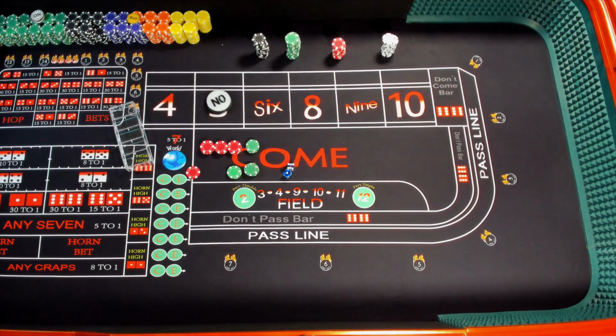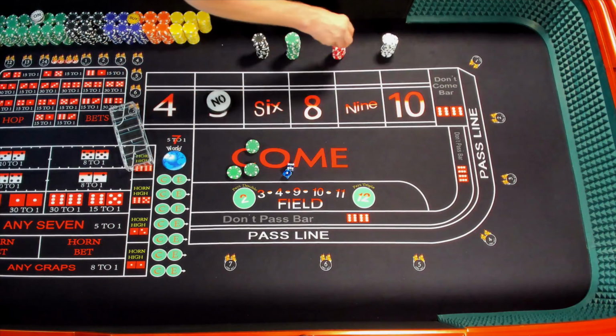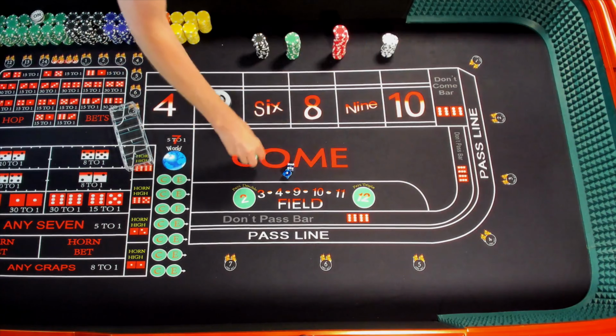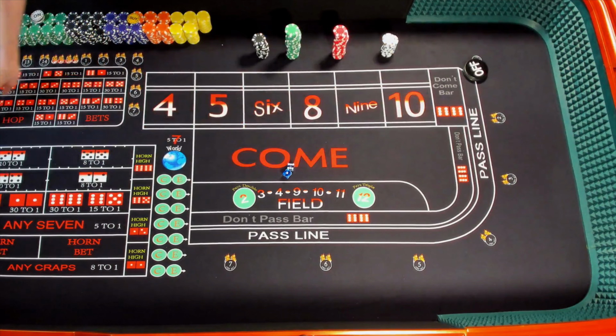All right, bankroll's hurting. We had 500 to start. Looks like we got 305. So we lost 195 bucks, but that's craps. It's a game of up and downs. We had some wise bets out there. We had full odds. It just wasn't in our cards tonight. All right, so let's pull all this back. Turn that off.